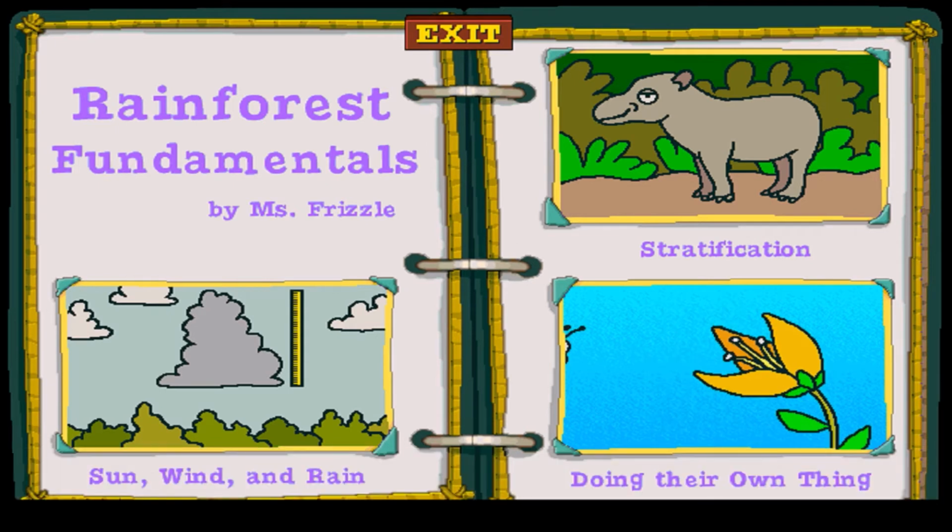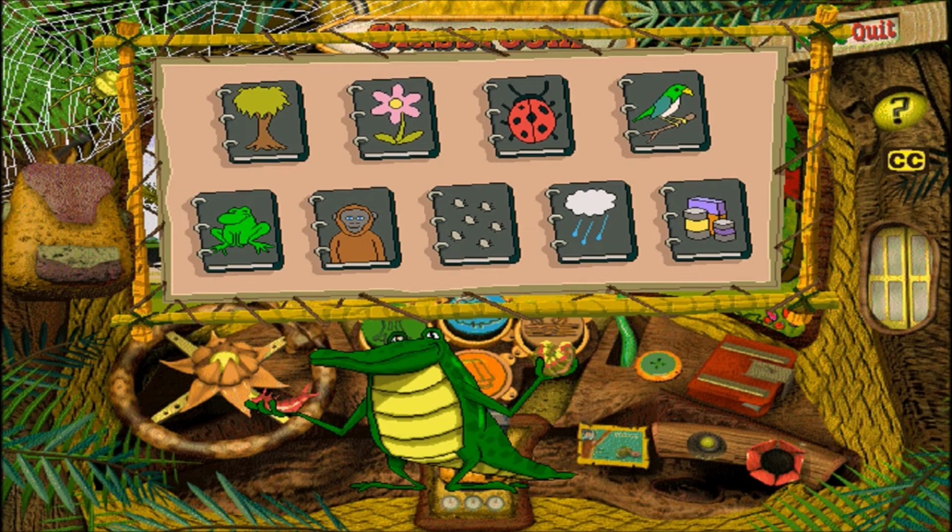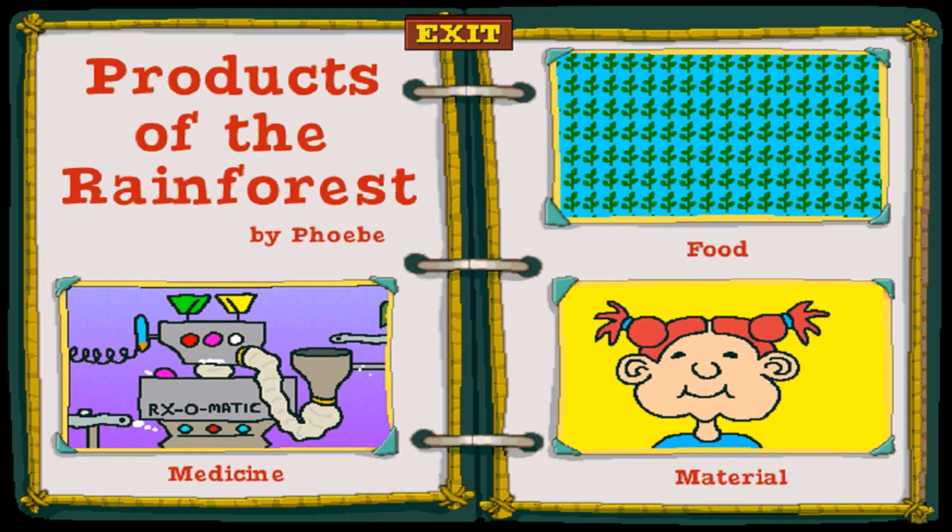Okay, so we're done with Rainforest Fundamentals. Exit. And now we're moving on to, what is this, pills? Products of the Rainforest by Phoebe.